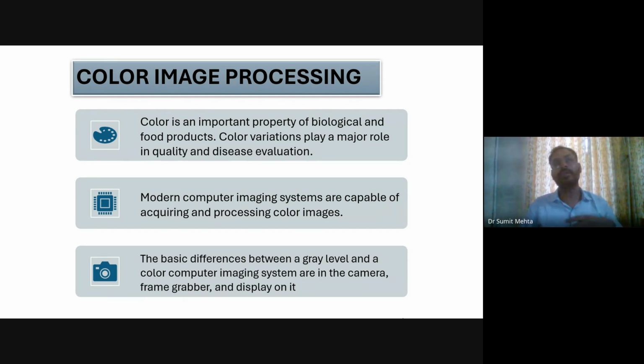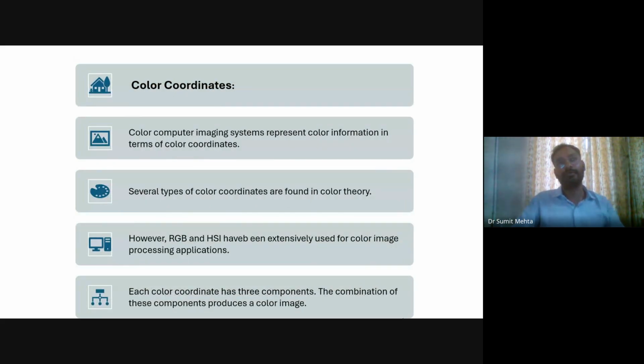Some of the scales we will generate according to our specific product. Some general scales are also there which are pre-established. We have to analyze the product according to our requirement. So we have to set different color image processing systems. We have to set different color image processing scales. We have to talk about the color coordinates, where we will calculate the image intensities and other things.